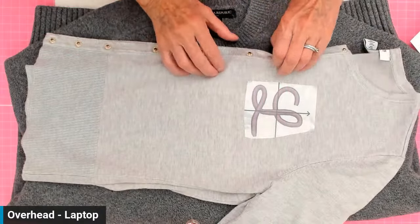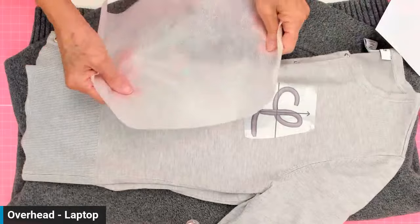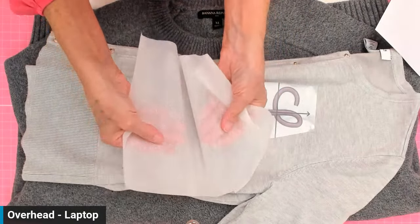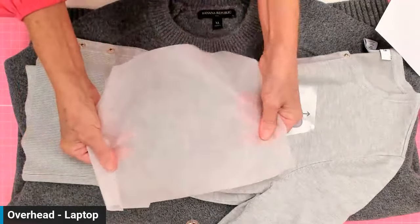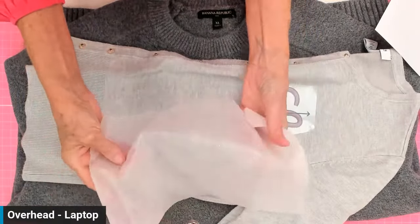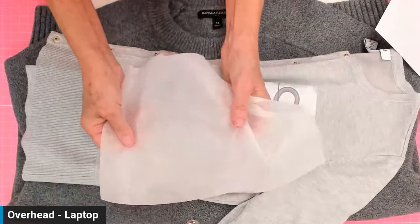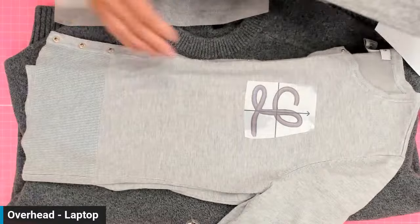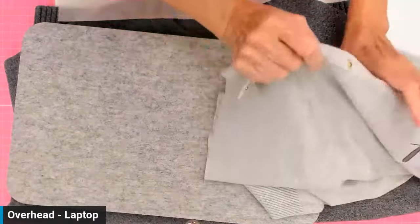So I do want to fuse a cutaway stabilizer. This is our no-show fusible. And see how you can see that shine on the one side? So that's the glue side. Notice this side is flat. There's no shine on that side. So if you have a roll of this and you're not sure how to fuse it on, look for that sheen. That's where the glue is. And we're just going to take a pressing board here, Hoop and Press Pad. These are so versatile. We love those here.